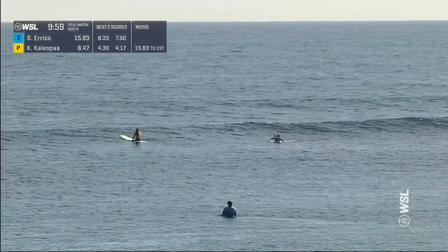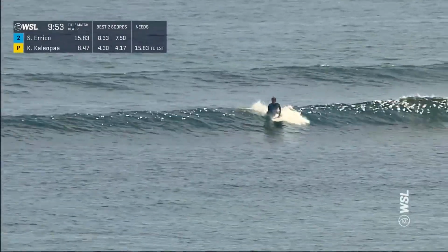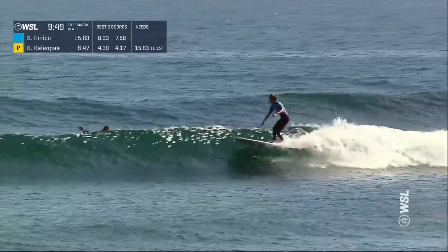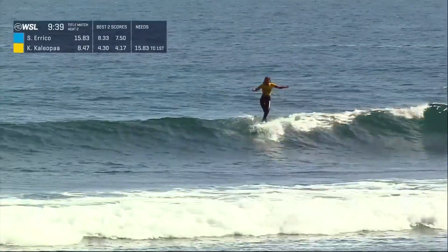Soleil under priority, further up the point, taking a paddle, taking a look at this one. And that wave is a struggle to get into, but she fades into it here. Errico, wave number 2 of the set. And Kelis Kaleopa'a likes the look of this one. And that would be advantage to Soleil.